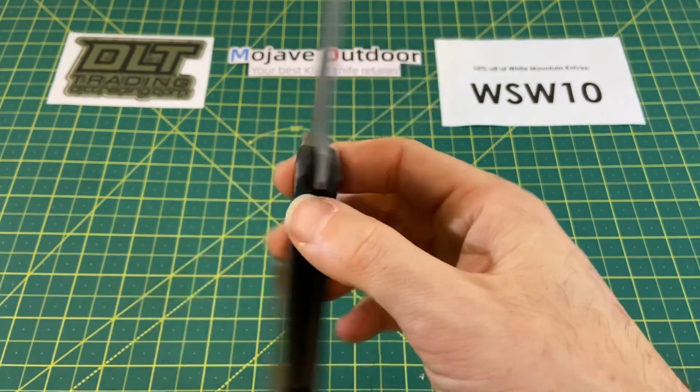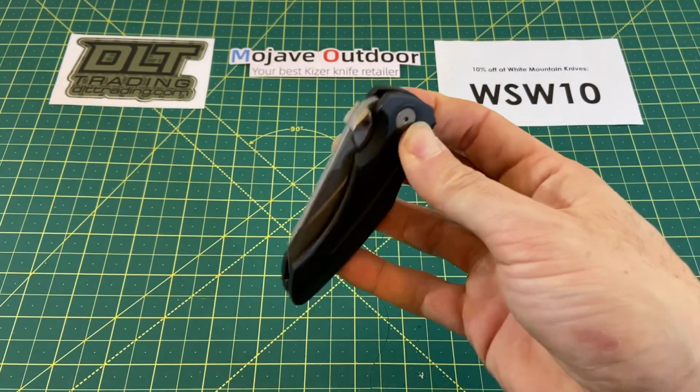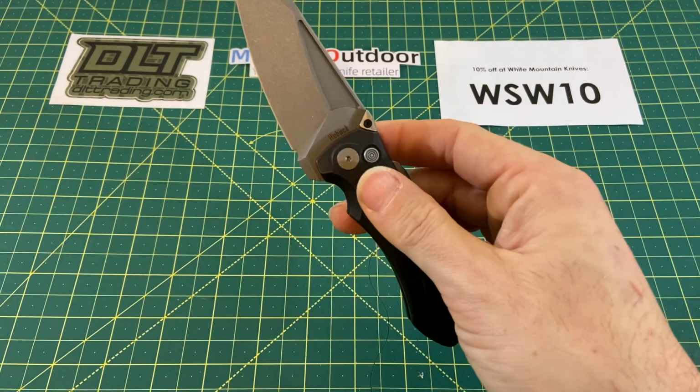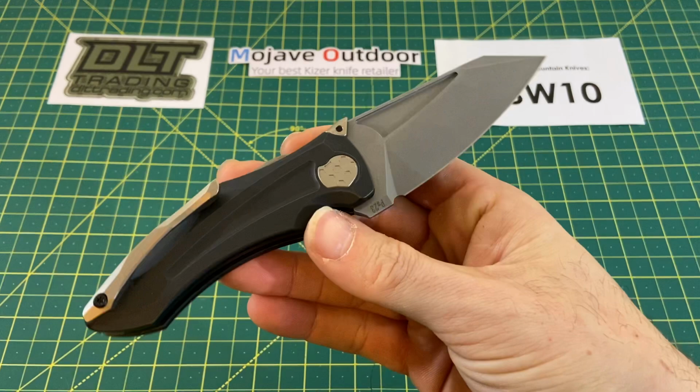One that I really don't plan on selling anytime soon, especially this makeup here with the black handle and the bronzed hardware and kind of like the stone acid wash blade. Really like this combination. You can't get these anymore. They have different models of them now. They're different versions. So yeah, very, very nice.